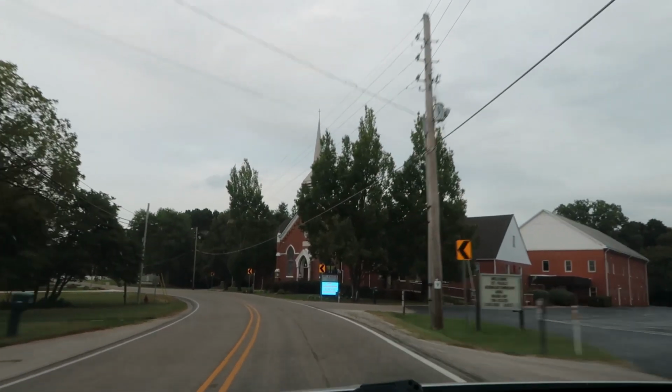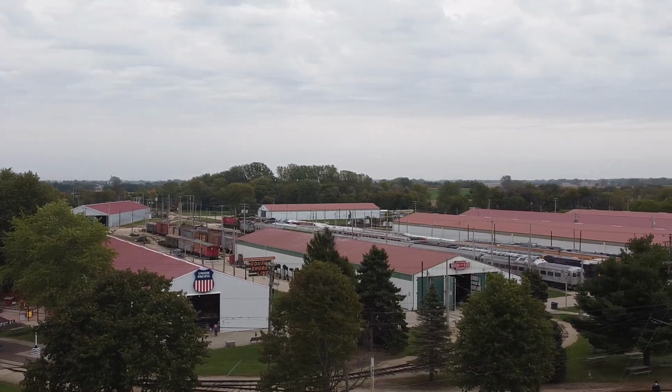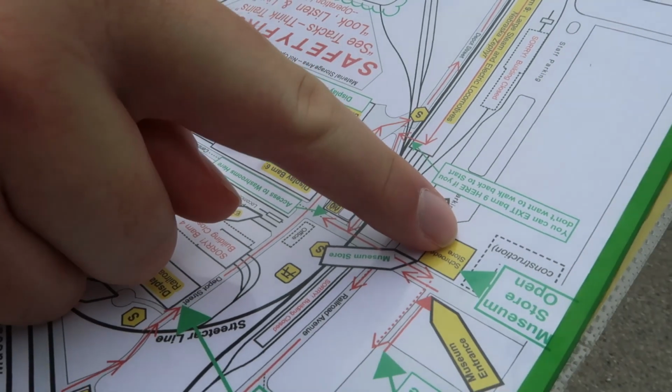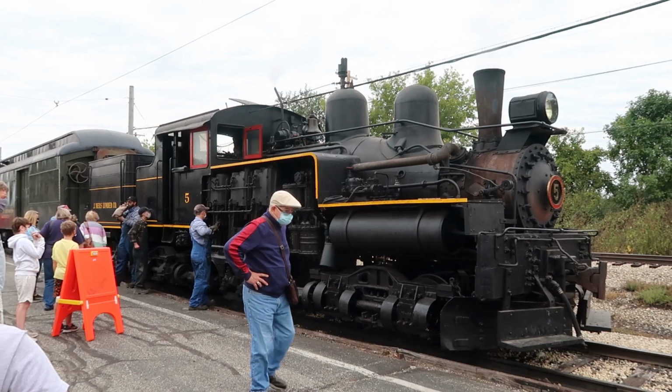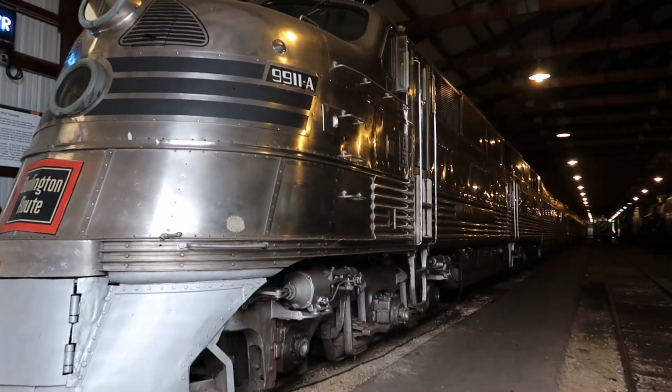There are a lot of locations all over in this area around Evansville, Indiana. But the next place that we're gonna go to in sequential order in the movie is actually in Illinois. It's a ways away. This is the Illinois Railway Museum. This is where the train and the train station used in A League of Their Own are located. There is a ton more to see and do here, which we will show you in a future video, but let's find what we came here for.